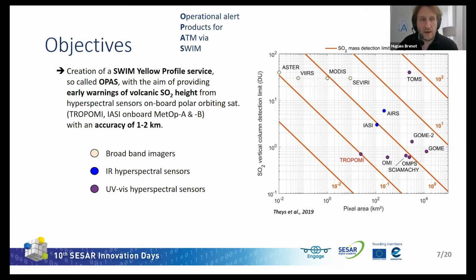You can see in yellow bullets all the broadband imagers, for example MODIS, and SEVIRI for geostationary satellite, that can provide really relevant information. But you can see that in terms of detection of sulfur dioxide, this is quite limited. On the other hand, there is a hyperspectral sensor, the blue bullet, in infrared, for example IASI, where we can see that the pixel size, the pixel area, is maybe less good than for the broadband imager, but you can have a better detection limit.